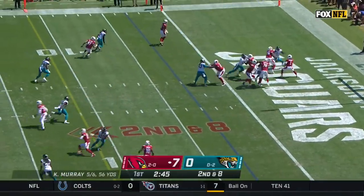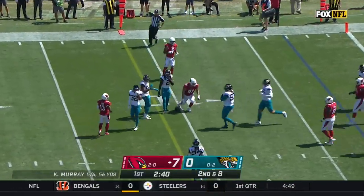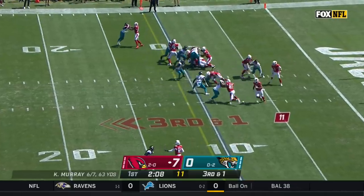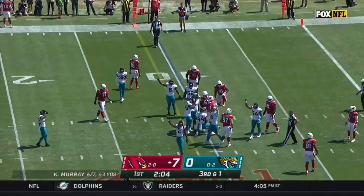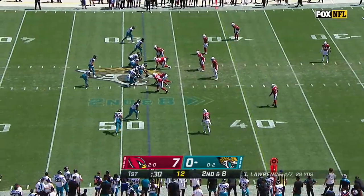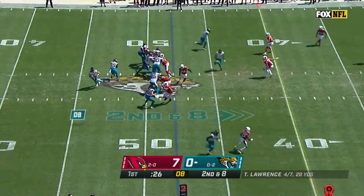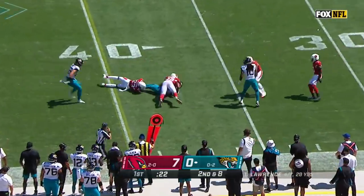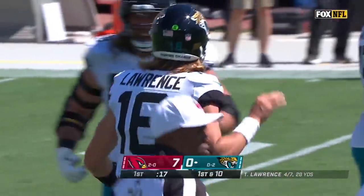Murray in trouble. Underneath, caught. Williams again. Stumbles forward, and he won't get it. No gain. Damian Wilson. Seven passes, seven runs so far for Jacksonville. Second and eight at the 48. Lawrence sprints out. Underneath, he's got his man, Jones. And Marvin Jones Jr. with a 10-yard pickup.